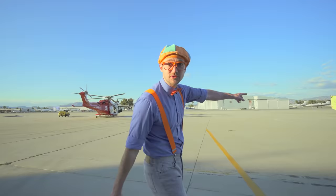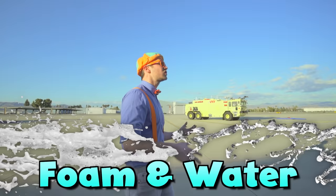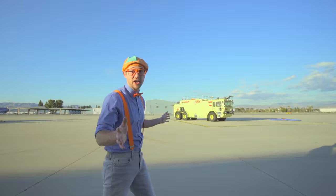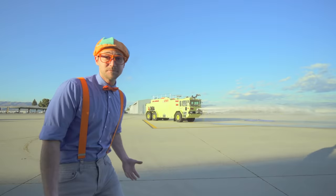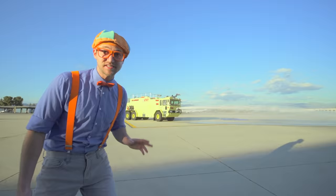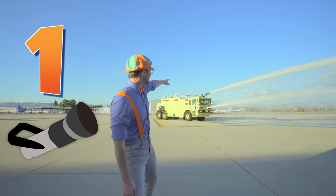Okay, so what foam trucks do is they spray foam and water out the front just in case there's ever anything at the airport, like a fire. So what we're gonna do is show you it's spraying water out of the turret. See? There's the first turret. Whoa! That's so powerful. Are you ready for the second turret? All right, here we go. Whoa! You see that? There's one turret, and there's two turrets. Wow, look at all the water!